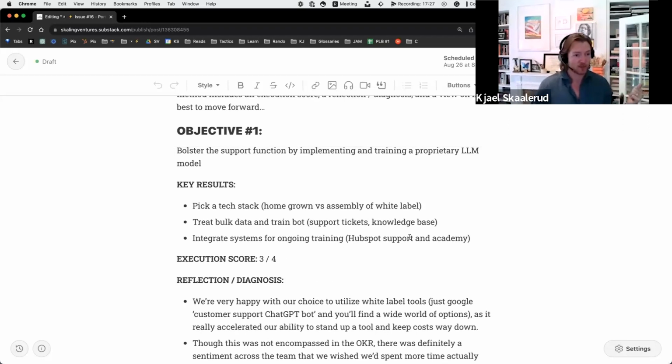And so the first OKR was to bolster the support function by implementing and training a proprietary LLM model. The key results were to pick a stack, and the decision point here was really homegrown versus an assembly of white label tools or just going no code at it. And obviously there's a huge universe of options there. We needed to treat big data sets so that we could train the bot and jumpstart the learning process. A lot of that was support tickets, knowledge-base articles, et cetera. And then we want to be systems driven, right? So we needed to integrate these systems of record into the large language model on a go-forward basis for persistent training.